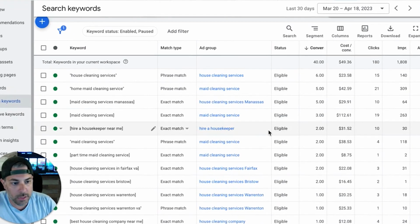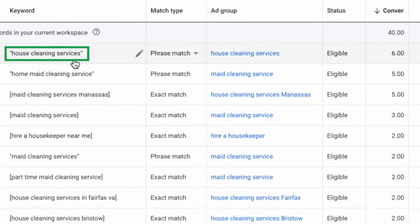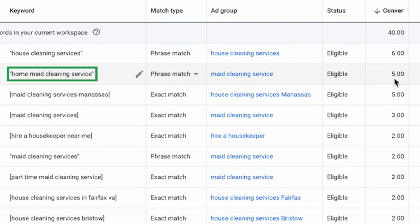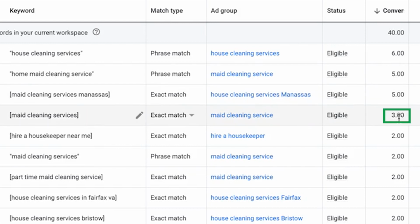And here are our keywords we are going after. House cleaning services, phrase match and exact, it's all we do. So house cleaning services, 6 leads. Home maid cleaning service, 5 leads. Maid cleaning services Manassas, which is a geo keyword, 5 leads. Maid cleaning services, 3 leads.